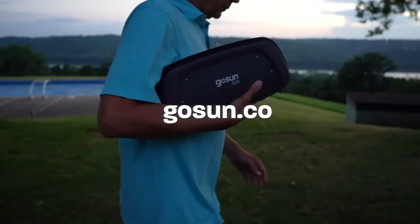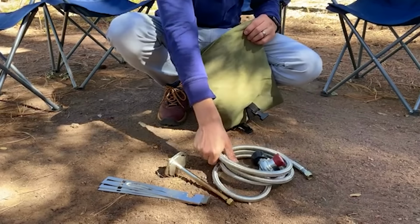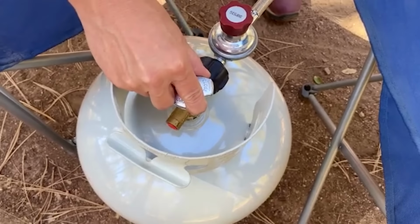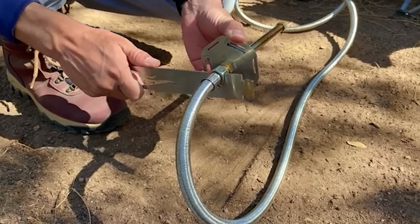There are many beautiful, lush green spots where you're not allowed or simply don't want to make a campfire. Think parks, wildlife refuges, or even your own backyard. Why risk damaging your lawn with a campfire when you can simply heat up a meal with GoSun?